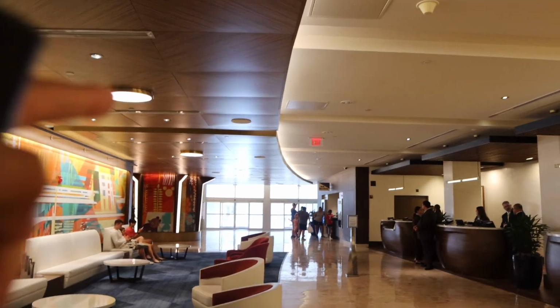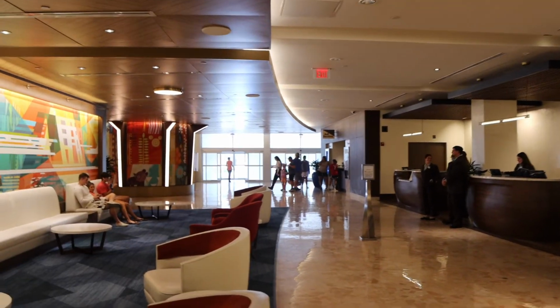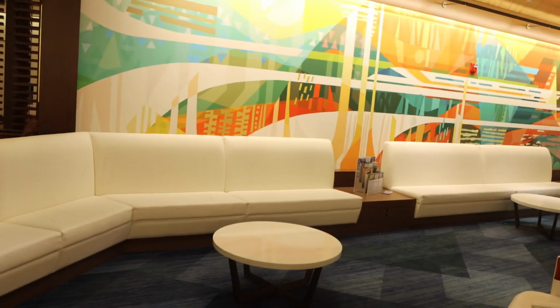This is the main lobby area. The porte cochere is right out those doors. Just to the right there is the bus. And this is the front desk where you'll check in. Concierge is right here. And then they've got these really nice lounge areas.